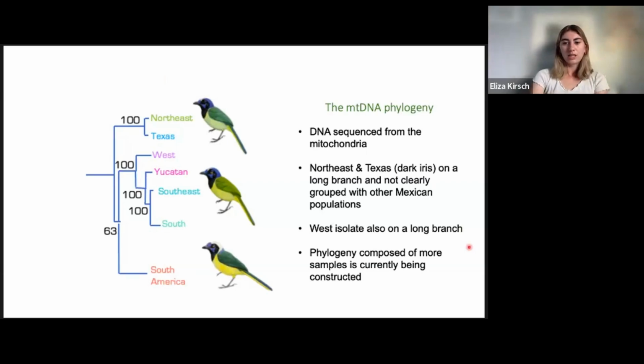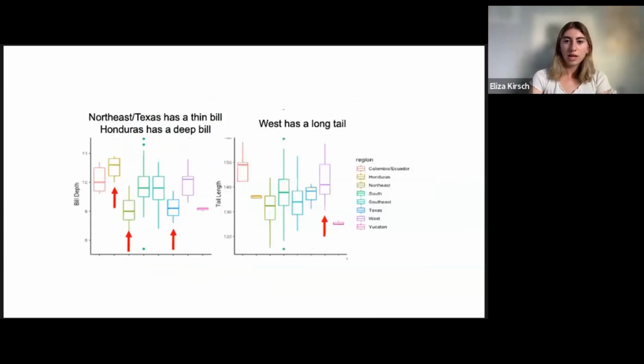And then we can also see that this population in West Mexico is pretty divergent because it's on this isolated branch up here. And then this is my morphological data. So this kind of helps support the differences in genetics that I showed you on the last slide.